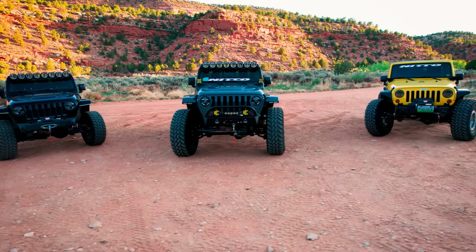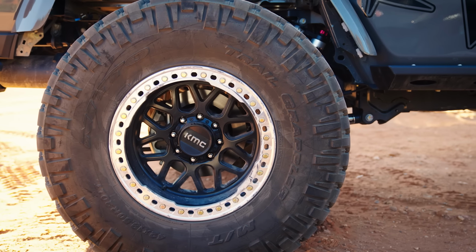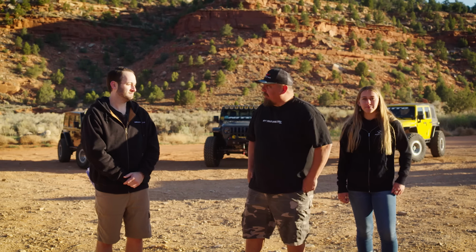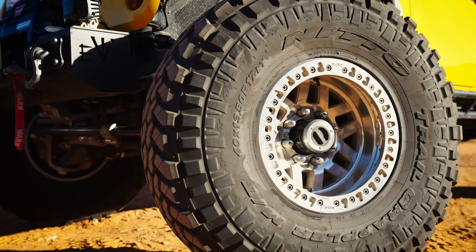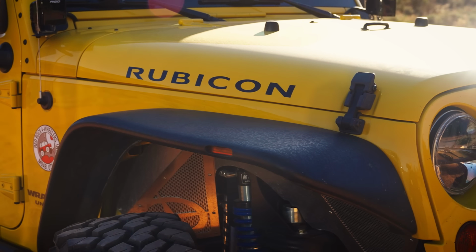Today we brought 3 Jeeps out. I brought a 2021 Gladiator set up on 1 tons, and we got the new Nitto 42-inch tires on it, so super excited to be wheeling that. What are you driving today? I actually met up with you at your shop in Fort Mojave before we came out here. So I had the pleasure of bringing out that yellow JK. It's sitting on 40-inch Nitto Trail Grapplers. We've got a full Evo long arm coilover kit suspension on that thing. And I'm really excited to see what it'll do today.